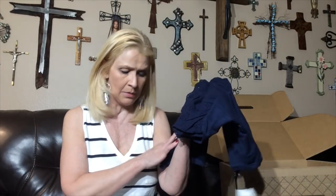This is by Bobeau, and this is $49, and I think it's too dark for me. I love navy. The sleeves are too much for me, and I love my sleeve detail, but that's an awful lot going on and a very dark shirt, so I'm going to say no to this one.